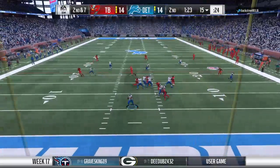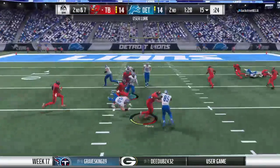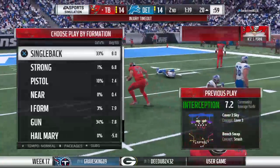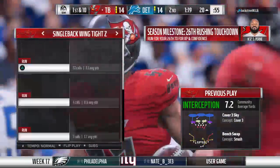To throw on second is Watson. Forced out to his left. Thrown across his body, and it's intercepted. Picked off at the 22. So they've got the football, and they'll start right on the edge of the red zone at the 20-yard line.